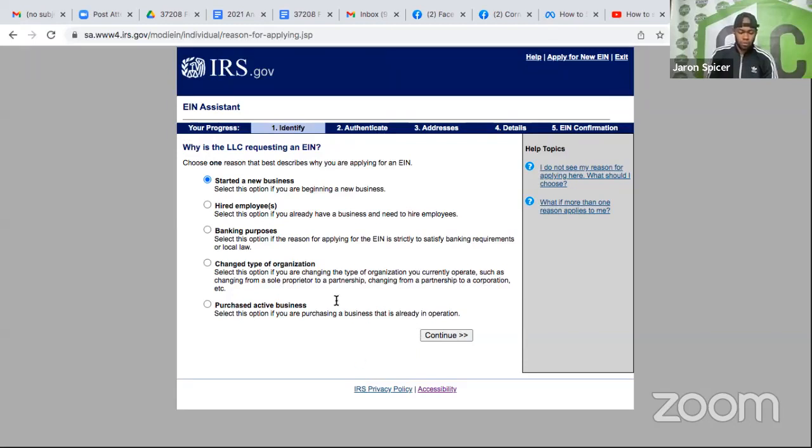So click the reason why. If you don't see your reason, or if more than one reason applies to you, you can click those and they'll give you some direction. But for all intents and purposes for our alumni, starting a new business is the right thing to select. I would press continue. Perfect.